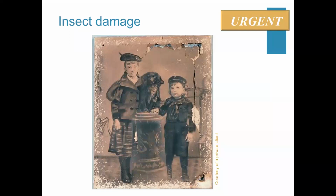Silverfish in particular like to nibble and graze along the top layer of paper supports in photographs, such as in this charcoal enlargement. Their damage can look like white trails and expose the top layer of the paper fibers. Some insects will also eat right through the paper, and you may see many tiny dots of insect droppings or fly specks on the surface.